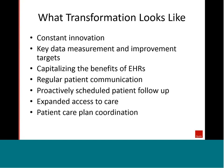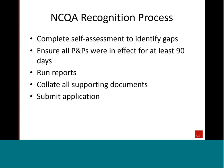So in order to transform into a PCMH, a practice needs to demonstrate that it's constantly innovating, that there are measures in place to look at key performance indicators, and that the practice capitalizes on the benefits of EHR. Regular patient communication is a big focus for PCMH, as well as being proactive in scheduling patient follow-up, expanding access to care, and of course, coordinating patient care across multiple settings. NCQA is the de facto accrediting or certifying organization. There are others, but NCQA has the largest market share, and their recognition process is based on doing a complete self-assessment to identify where any gaps may exist between what the NCQA standards are and where your organization is at the time you're doing the self-assessment.